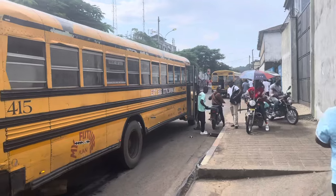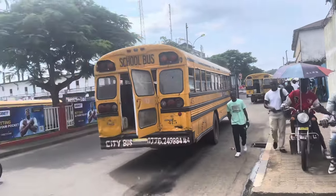If you get out of the parking here, you notice there are buses parked. So now they are parked to take people back also.